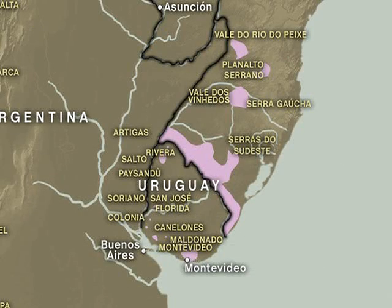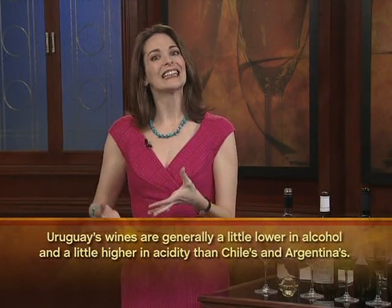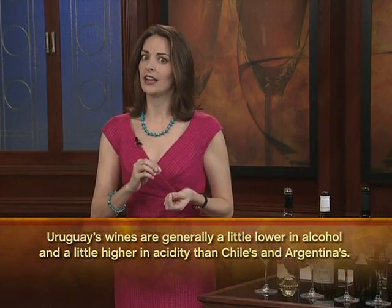Uruguay may be the 4th most important wine country in South America, but that doesn't say very much because what they produce is minuscule in comparison to Argentina. But they do have a similar annual production to, say, New Zealand, so it's not too small. Uruguay gets the same amount of sunshine as Chile and Argentina, but it's much cooler given the influence of the Atlantic and cold Antarctic breezes. This means that its wines are generally a little lower in alcohol and a little higher in acidity than Chile or Argentina.